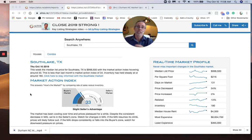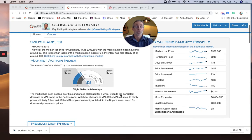Now we're going to take a look at Southlake, Texas, which is an area that has more expensive homes. And of course, we're going to start out where? In the Market Action Index, because that's our speedometer. It's showing us whether the momentum in the market is picking up or if it's slowing down.